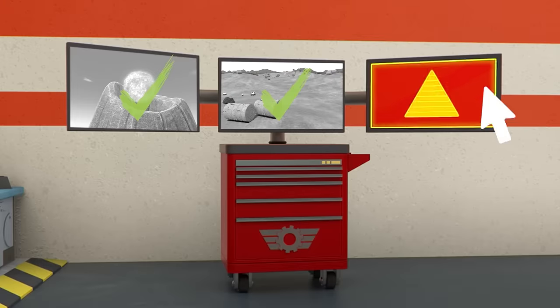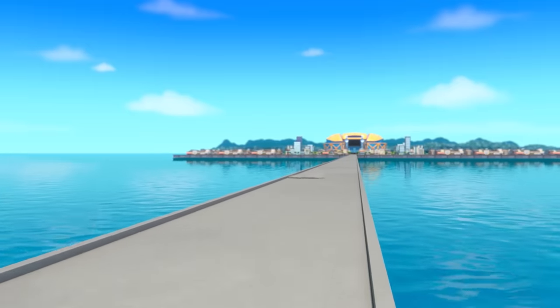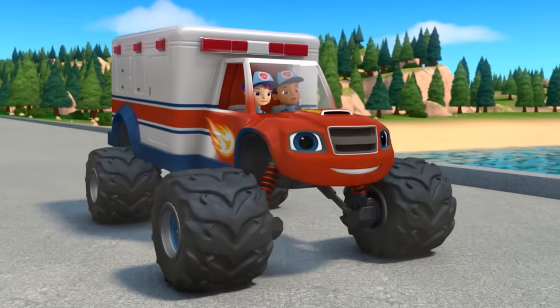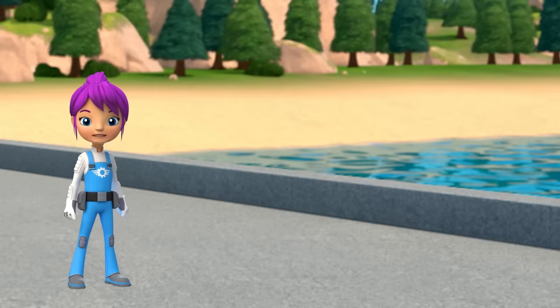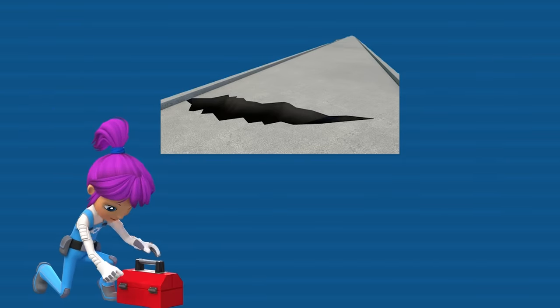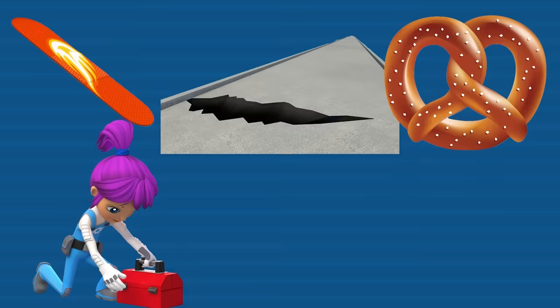Click on the last alarm to answer it. Awesome job! But look, the bridge, it's falling apart! We've got to stop it from breaking and falling into the water! Systems check! What does Gabby need to stop the bridge from breaking? A bandage? Or a pretzel?